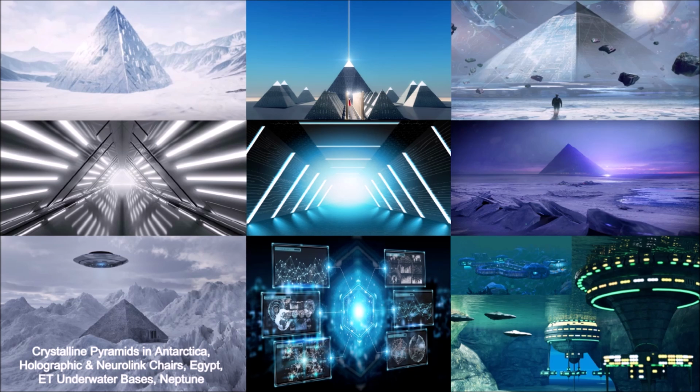In some of the Atlantean outposts that I had been in, there were Neurolink chairs where you can connect your consciousness with these Neurolink chairs that sometimes looked like they were made out of stone components, metallics, and other alloys of some sort, exotic alloys.